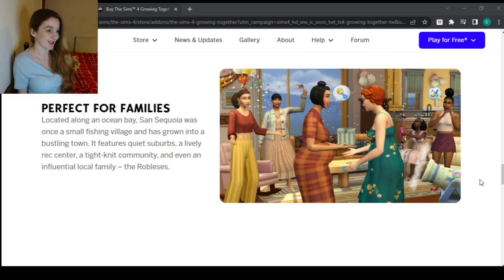Sequoia. I'm going to say Sequoia. Located along an ocean bay, San Sequoia. So it sounds like San Francisco, I think, with the big bridge at the beginning of the trailer as well. I don't know if you all saw that because it's gone on the trailer now. But when you were waiting for the trailer to go up, there was a countdown and it was a big bridge. That's like the San Francisco bridge, right?